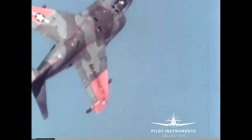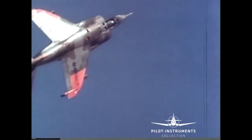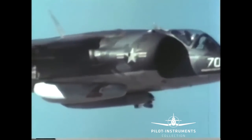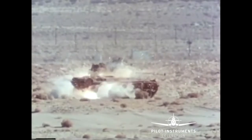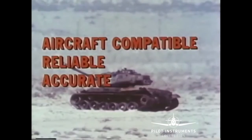The GAU 12U gun system tests against a broad range of targets have shown the system to be a significant improvement over guns now used in Navy and Marine tactical aircraft. The tests provided data for establishing a statistical base to estimate the system's effectiveness against a spectrum of targets, including medium armor. During the tests, the GAU 12U 25mm gun system proved to be aircraft compatible, highly reliable, accurate, and effective.